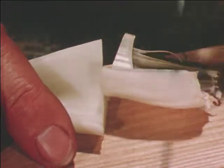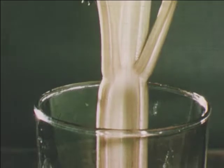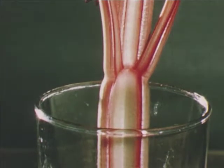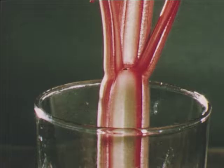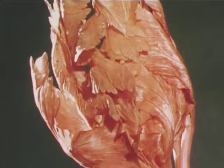There is an experiment that you may want to do to show that the tubes in celery carry water. If the celery stands in some colored ink, you can see the ink go up into the tubes. This would get red like this. It takes 2 or 3 hours for this much ink to get up into the stalk. The ink goes on up into the leaves.